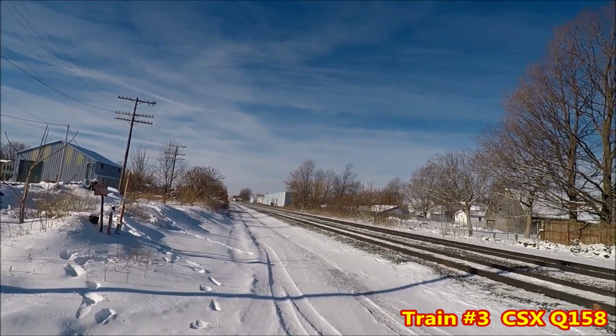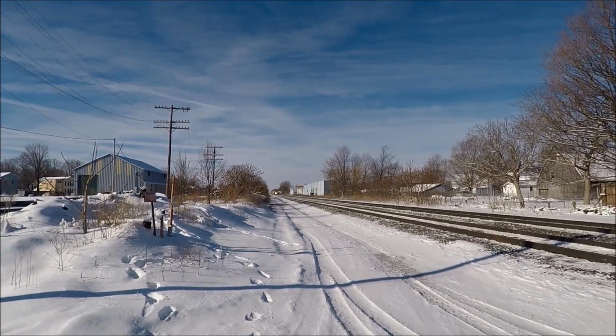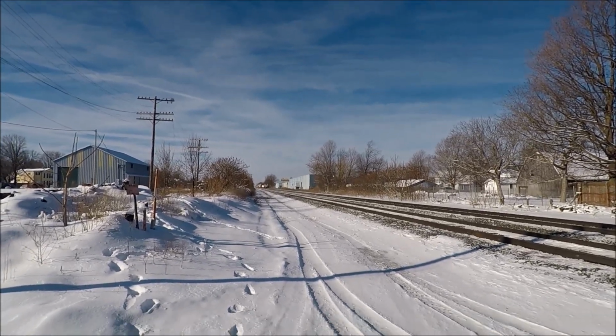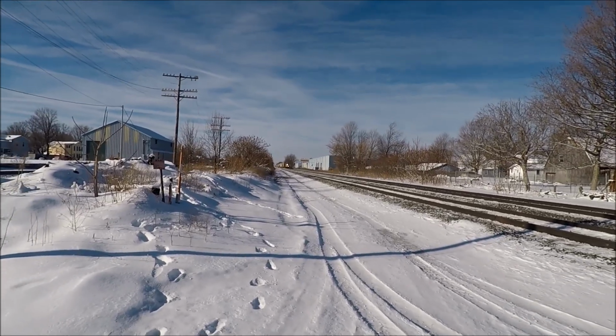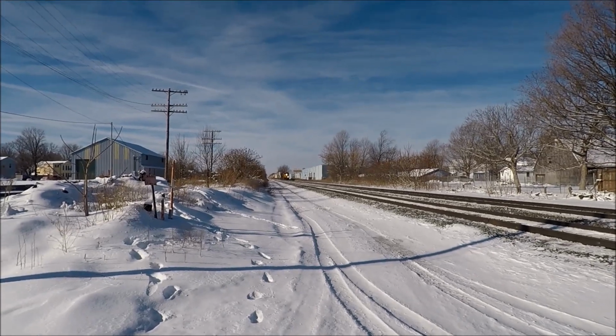Is this Q20? No, Q158. Oh, Q158. What? It's going down. Yeah, we just saw CP 7015 less than a minute ago. It was almost done. They probably ran the train. Yeah.